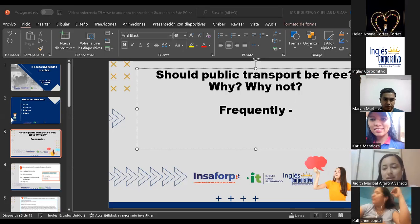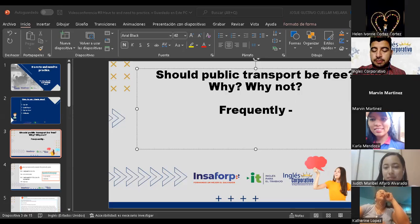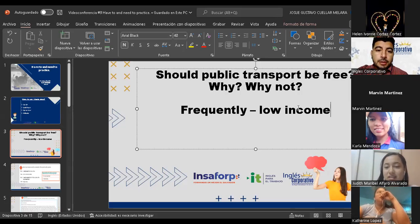Okay. And Judith, now your point. Yes, because the financial burden is relieved for low-income people who spend a significant part of their salary on bus tickets. Yes.